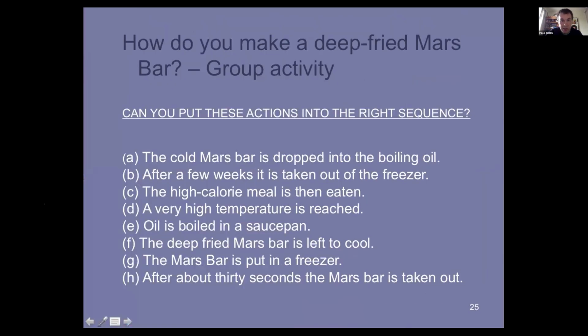I've never tried it. So now what I want you to do just for a couple of minutes is think about how you would make this deep fried Mars bar. So this is an exercise not just in using the passive voice, but it's also an exercise in critical thinking. So you have to think, okay, if I said to you now, I want a deep fried Mars bar for my dinner, how would you make it for me? So you have these eight steps. In what order would you put the steps? So if you think about that for a couple of minutes, and then I'll show you the answers. Again, in class, we would normally work in groups and have discussions and so on. But you can just do it on your own for a minute or two.